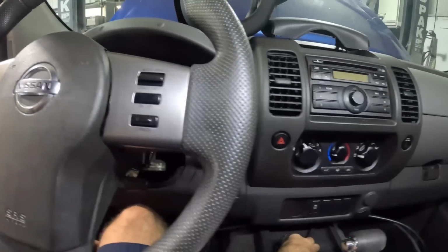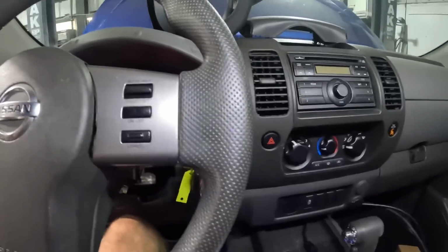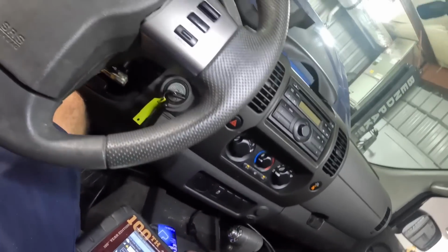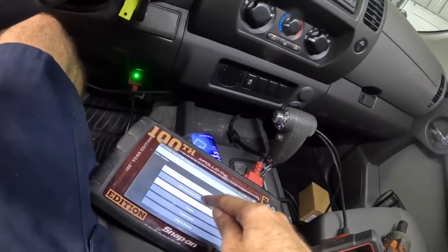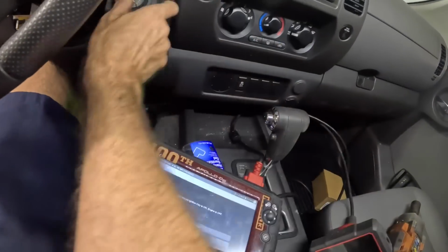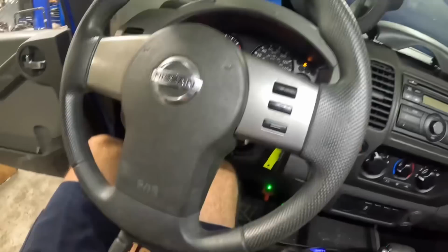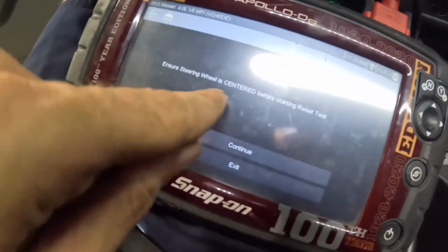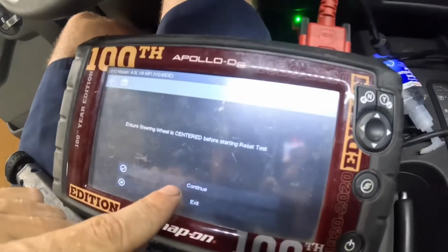So what we're gonna do, I'm gonna repeat my clearing out procedure now that we have everything connected. Turn that air back on too. Let's clear it all out one more time. Clear all codes. One more time, we'll see what we come up with. I'm going to try to recalibrate the steering angle sensor real quick. It wants us to make sure the steering wheel is centered, which visually we are centered. Continue.